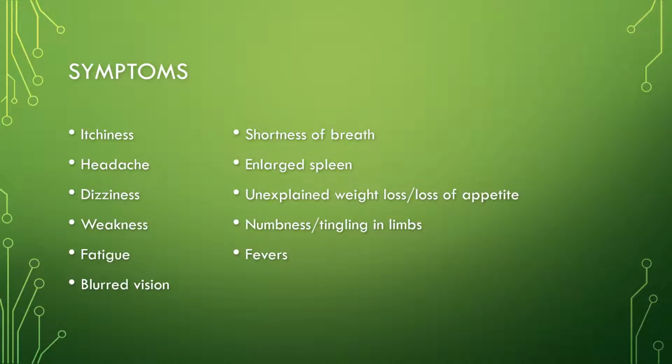Some symptoms include itchiness, headache, dizziness, weakness, fatigue, blurred vision, shortness of breath, enlarged spleen, unexplained weight loss, numbness, and fevers. My grandma had all of these symptoms for months before she was diagnosed with her disease.